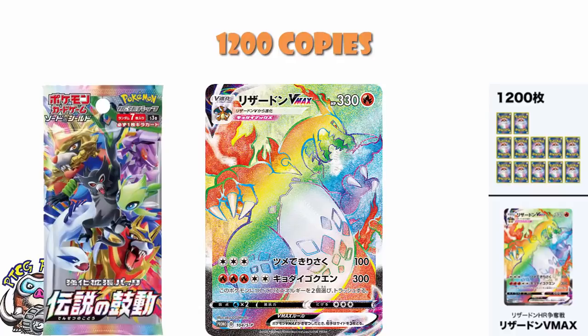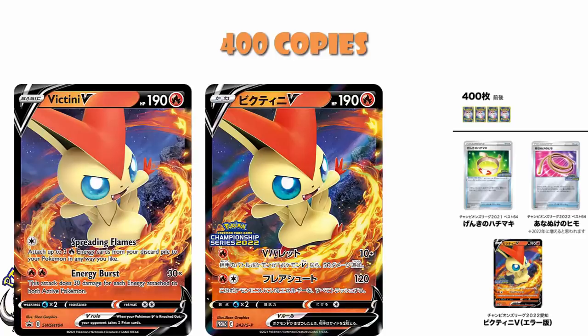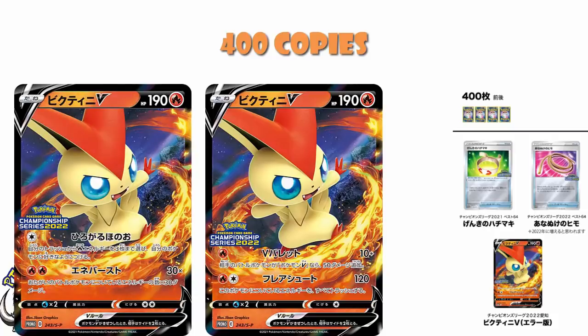Now, in terms of only being 400 actually given out, we've got that Victini we talked about the other day. Now, remember, this is an error Victini. Essentially, it was supposed to be a reprint of the Victini from Sword and Shield with new artwork. It ended up being a reprint of the one from Battle Styles with new artwork, and they have said they're actually going to give out new versions of this, so we know no more of these are actually going to be given out, and that's brilliant if you've got one, because man, these are going to be hard to actually go and pick up.